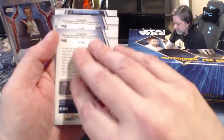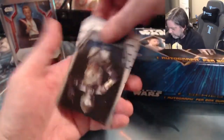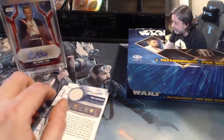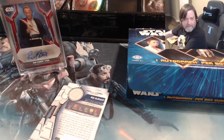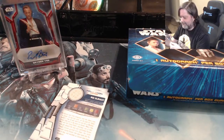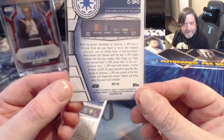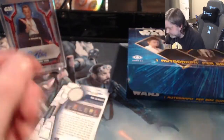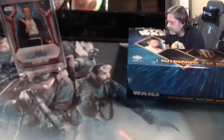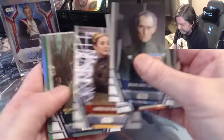Let's see. There is that. Is this just going to be a numbered parallel? Yeah, this is just a numbered parallel. Or is this a... Oh, a short print. Yes. Woo! That's why it was backwards. Hey, Nick, how are you doing? Thanks for the encouraging words. There's a short print of C-3PO. That's pretty cool. So the short prints are backwards then, all the time, I guess. I should have remembered that. But that makes it much easier. Thank you, Topps, for at least you got that part right.